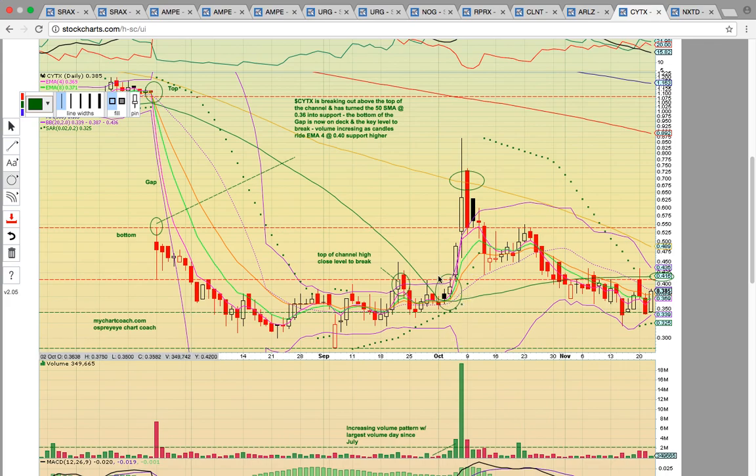If you look here in October, when it got above those levels, it made a nice run from 35 all the way up to 90 cents, so that's why we're keeping an eye on this play. These stocks tend to repeat and have runs after they pull back. And so we're looking for the next run here.